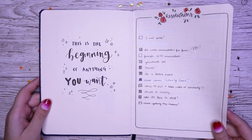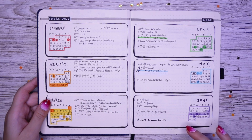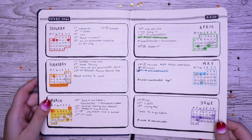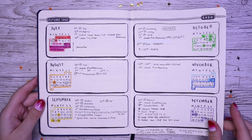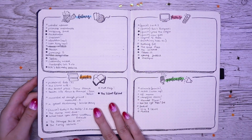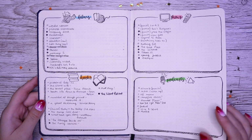So yeah, most of these spreads you'll probably recognize from my 2020 bullet journal setup. But this is what they look like once I've completely used them up, and they look a bit messier, basically. And these are the spreads of films, books, shows, and podcasts that I actually managed to look at and check out.